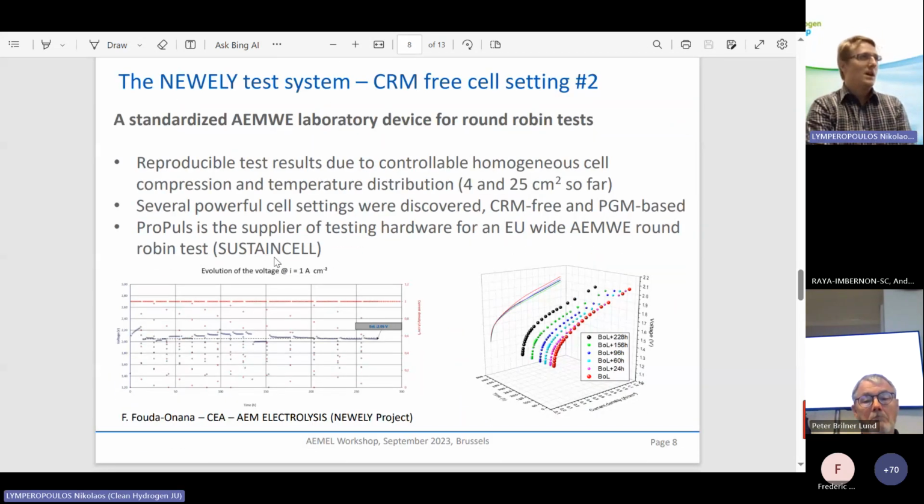So to summarize our standardized alkaline water electrolysis laboratory device for round-robin test, we can achieve reproducible test results due to the controllable and homogeneous cell compression and temperature distribution. We have so far 2 frames for 4 and 25 square centimeter. Next step will be the development of a 50 square centimeter cell, so that you can also have larger cell areas.